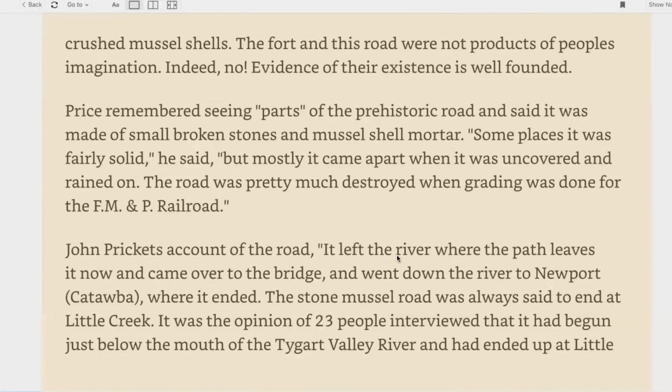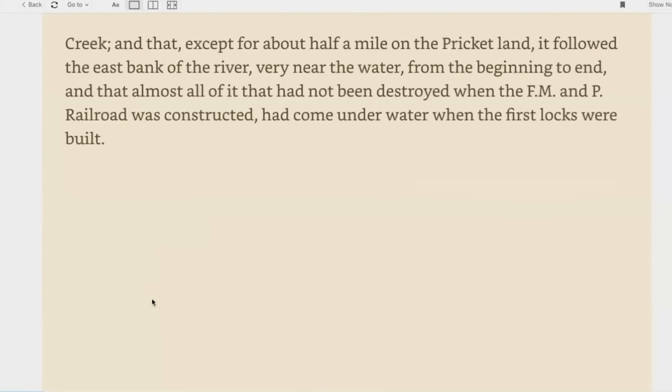John Price's account of the road: it left the river where the path leaves it now and came over to the bridge and went down the river to Newport, Catawba, where it ended. The Stone Mussel Road was always said to end at Little Creek. It was the opinion of 23 people interviewed that it had begun just below the mouth of the Tygart Valley River and had ended at Little Creek, and that except for about half a mile on the Crickard land, it followed the east bank of the river, very near the water, from beginning to end, and that almost all of it that had not been destroyed when the FM&P Railroad was constructed had come underwater when the first locks were built. Underwater now.